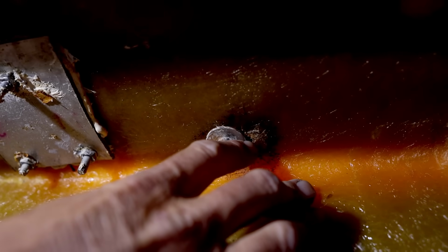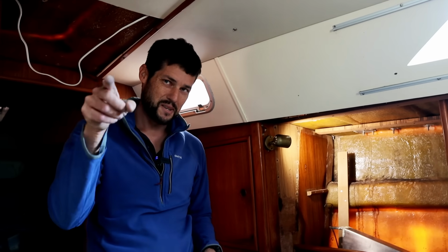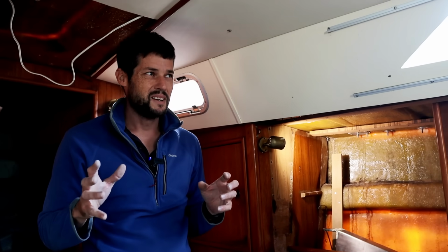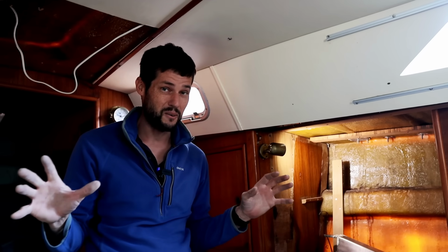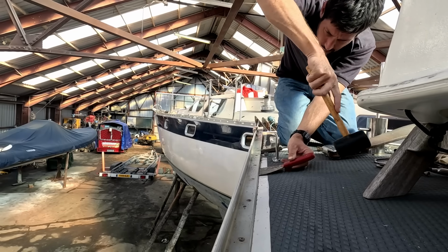Although I'm talking to you on the camera and I'm pointing things out, Amy is holding the camera, and it may look like this is just me doing this work, but it's not. This is all 50-50. We're both working flat out on the whole boat together.